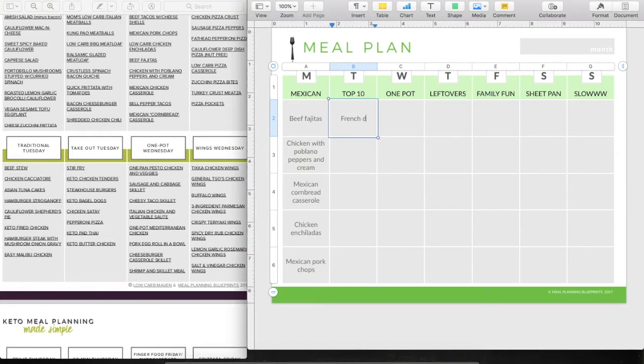French dip sandwiches, and the kids can have it on bread, and if you're doing keto, you could have it on a lettuce wrap, or even just the meat by itself is delicious. Some of the other things that are popular, burgers, whatever your top 10s are. I'm not even going to sit here and try to think of those.